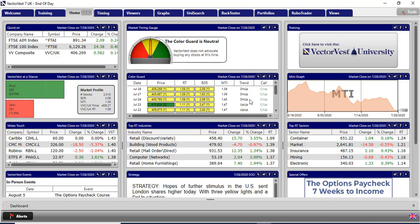All right, so pretty much all the measures of the market are up, but the primary wave is down. So let's wait for the primary wave to turn. Let's wait for that little arrow to move into the green before we buy any stocks.